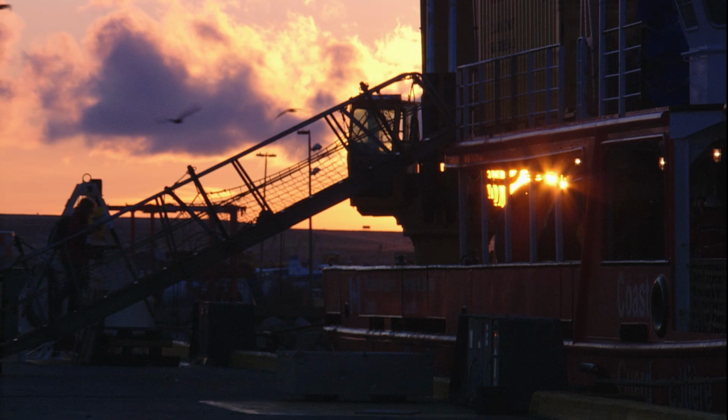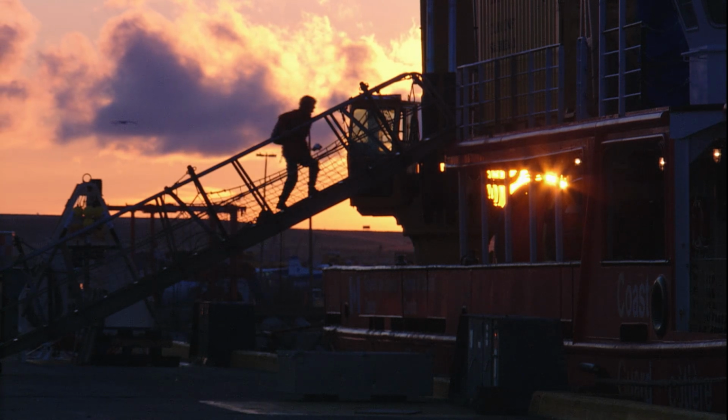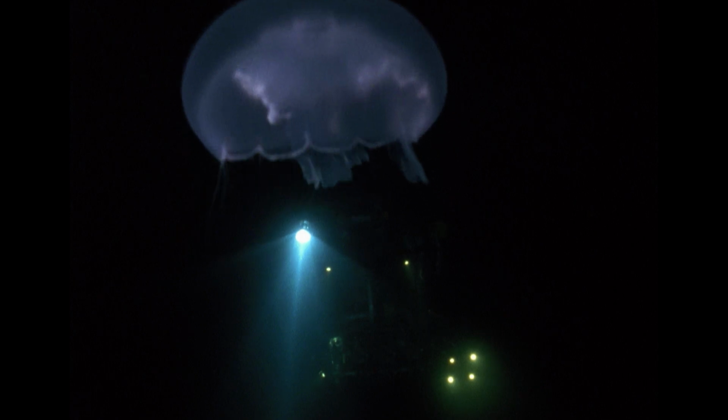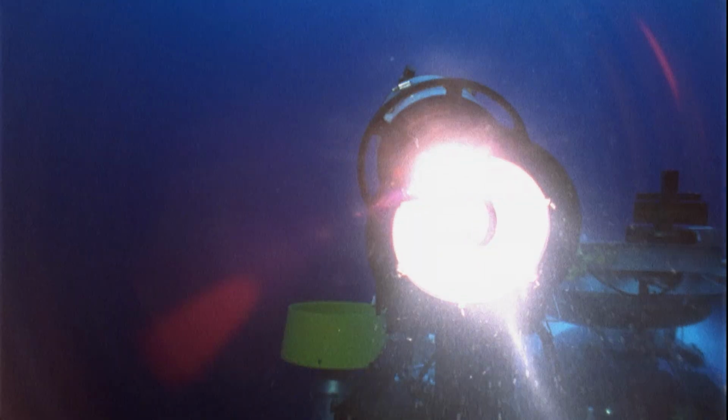Dr. Verena Tunnicliffe, an ocean biologist with the University of Victoria, has traveled to a part of this planet that few of us will ever get to see. A place where the energy of the sun doesn't reach, and where oxygen-hating bacteria still rule.